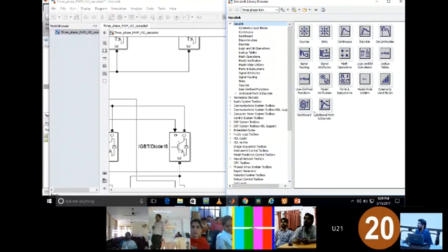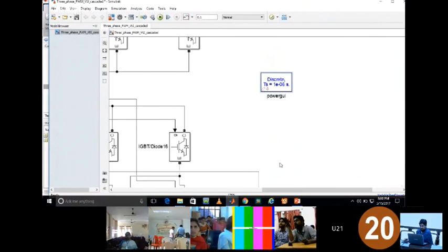That will be the switching frequency, because 50 hertz is the normal supply power, but they will be using a switching circuit of 5000 or 10,000 or 20,000. Let me tell you, that is the first basic initial level.